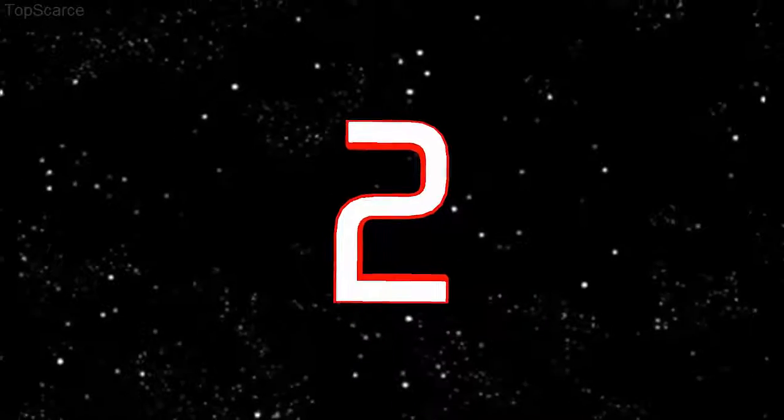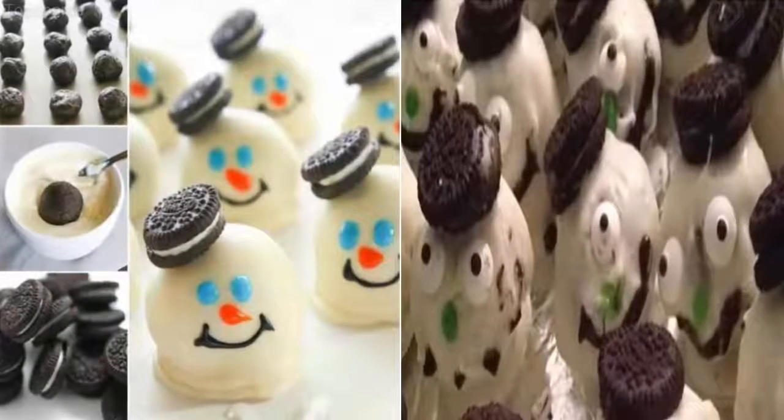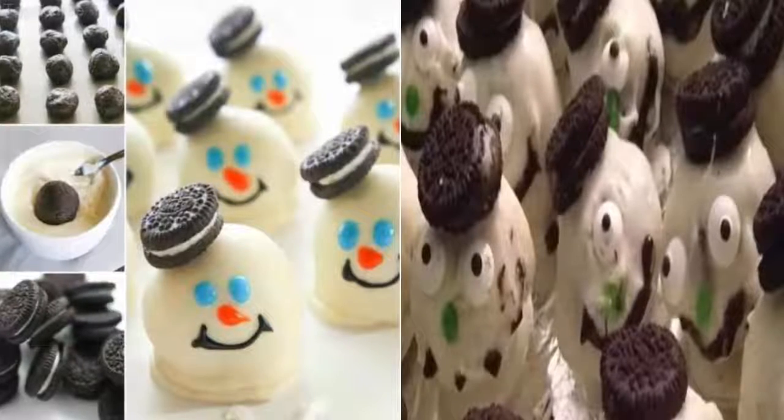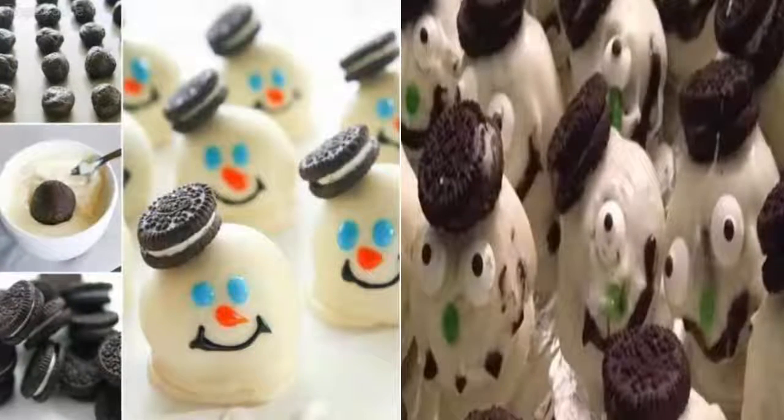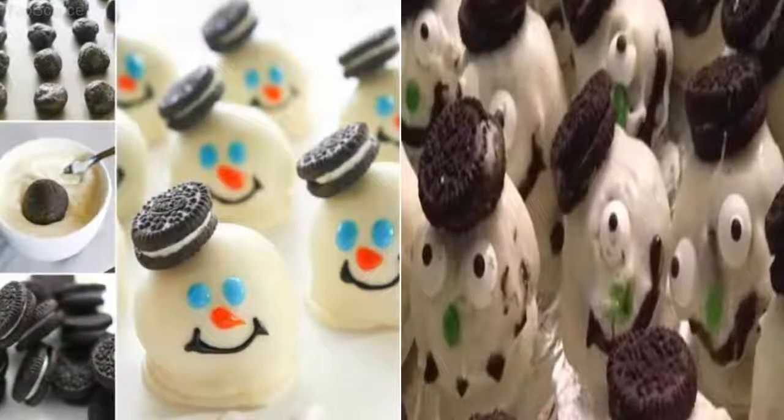Number 2. Copycat fudge. If you're making edible body parts like heads, for example, it's better not to make them look like victims of a brutal murder, although they would fit perfectly for a Halloween party.